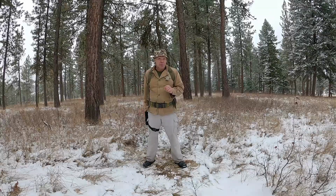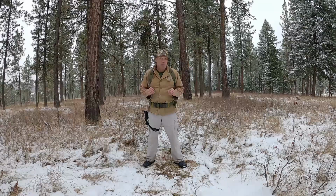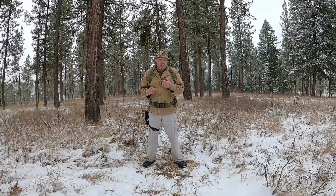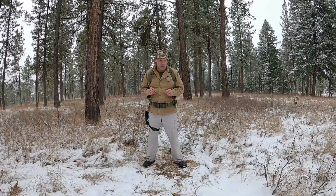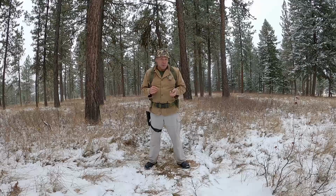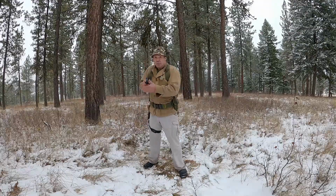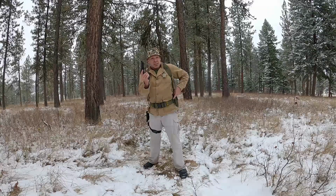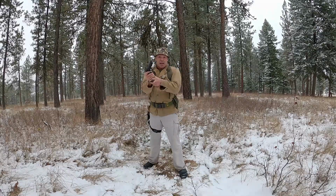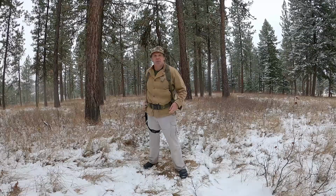Now is also a good time to work on being able to manipulate your firearm and your holster when your hands are very cold, or when you're wearing gloves, or perhaps wearing clothing that's a little heavier than what you normally would. Now, a while ago I talked about doing reload drills. Well, not just speed reloads, but also tactical reloads. Being able to get your magazine out of your mag pouch and retain that magazine.